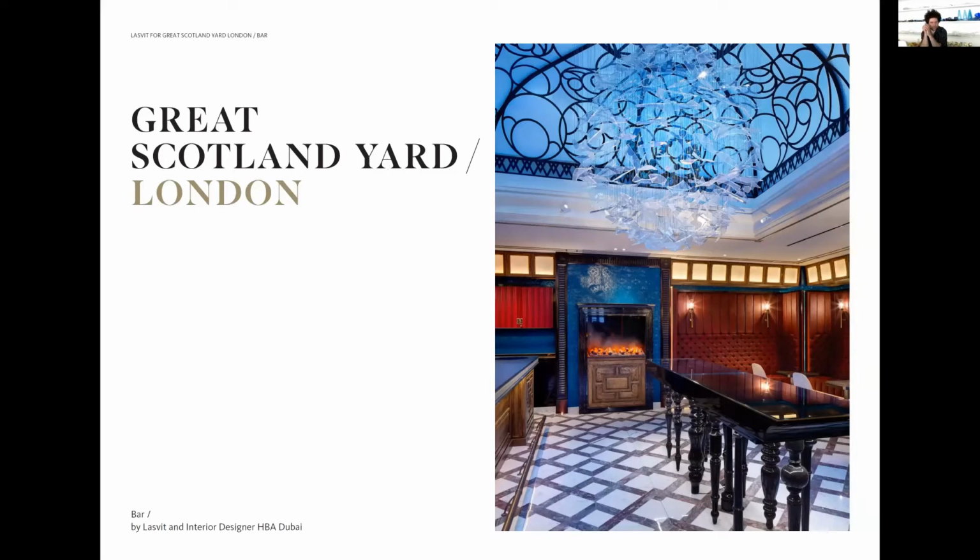And back in the day, an all-female 40 Elephants gang ran the capital's biggest shoplifting racket. For Scotland Yard, they were an everyday nightmare. So now what used to be a police station has been turned into a luxury Hyatt hotel developed by Galliard Homes, and Lasvit teamed up with HBA Dubai to create a unique lighting installation which tells a story about this infamous gang of women.